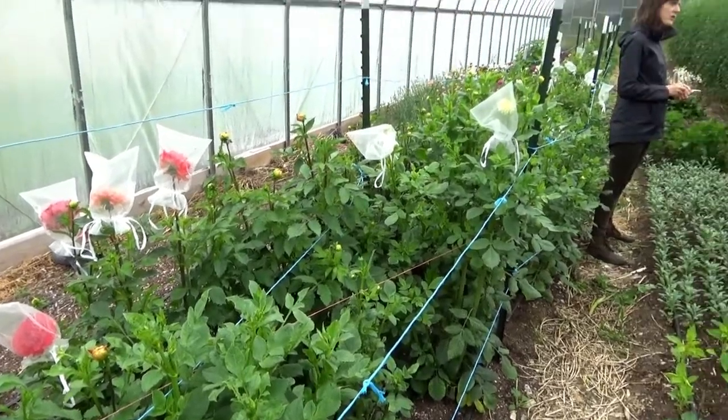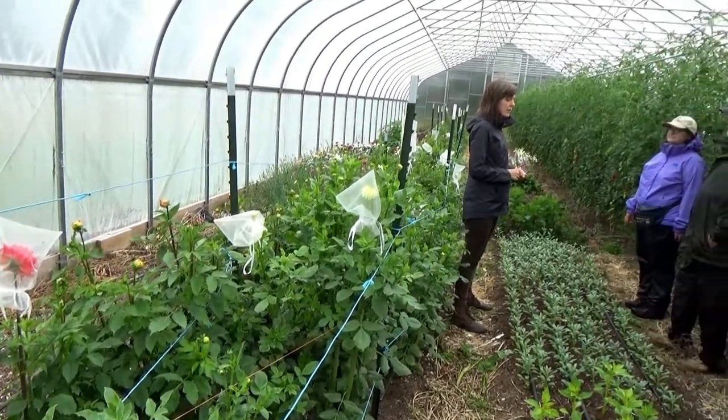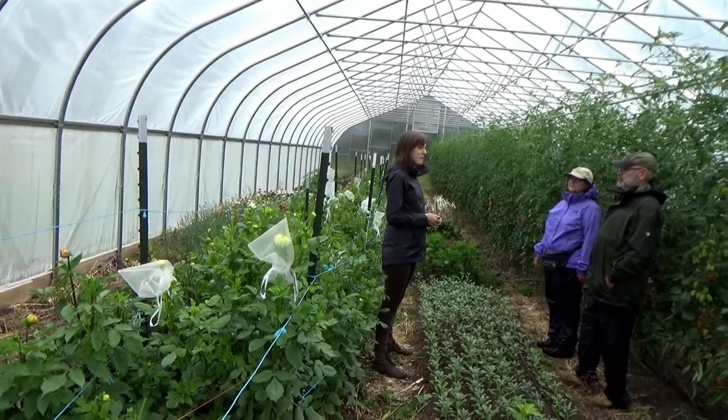Restaurants or a couple of florists that we work with, but by and large, it just works so much better for us to do seed saving.